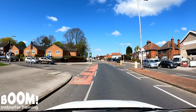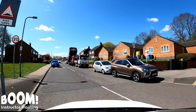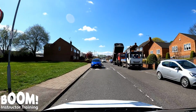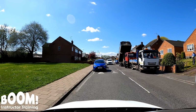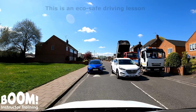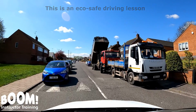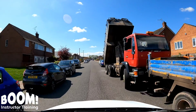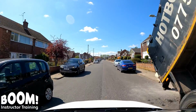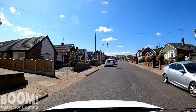The demonstration that you'll soon watch is an experienced full licence holder who would like to learn how to drive more economically to reduce the costs of driving. So this pupil will be having an eco-safe driving lesson. So let's check out this eco-safe driving lesson demonstration using a full licence holder.